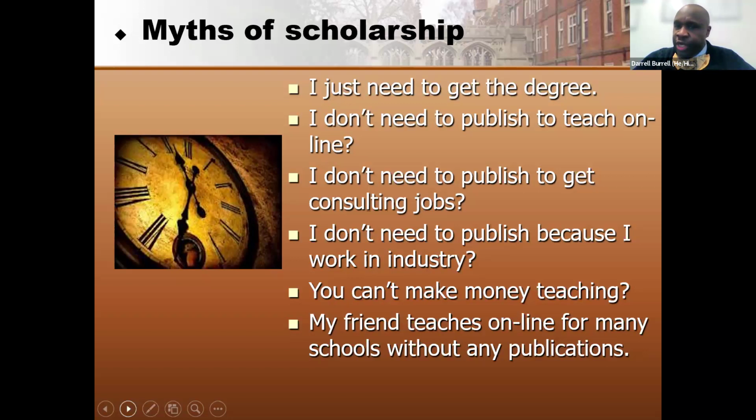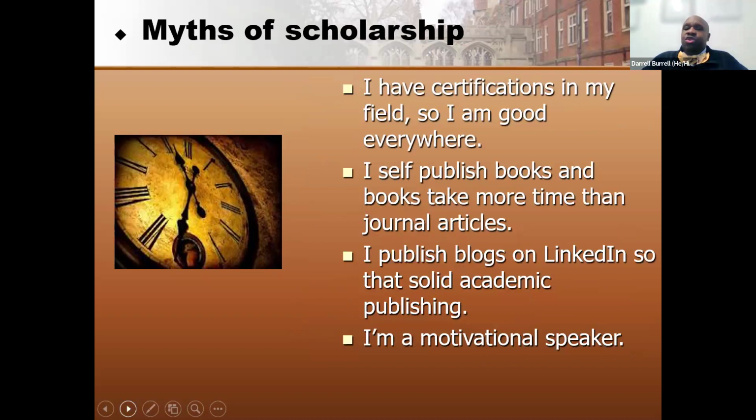So one of the other ones, especially since you all are in STEM or cyber, is, oh, I got certifications, so I'm good. Your certifications matter in industry, but at a lot of top universities, a lot of them don't care about your certifications, because if you look at the faculty that teach cybersecurity at those schools, they don't have the certifications, but they do have publications.